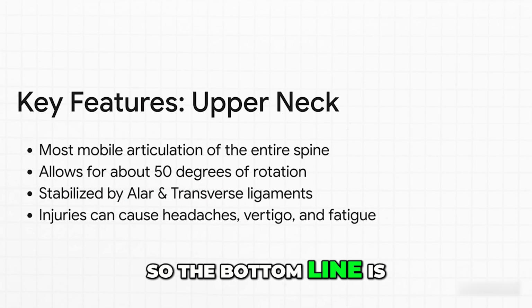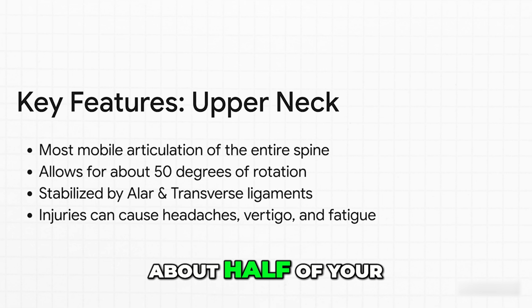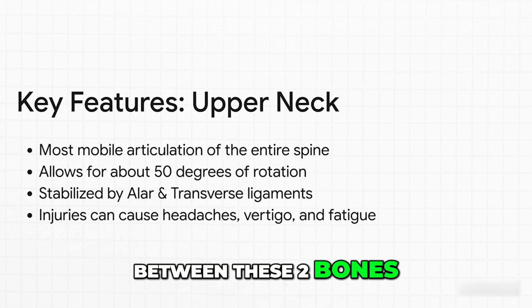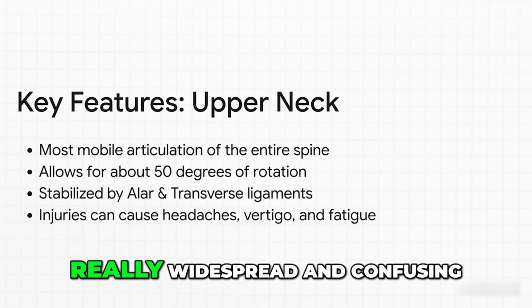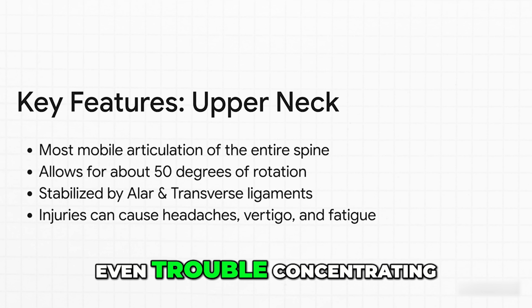So the bottom line is, this upper region is built for maximum movement. Get this, about half of your total head rotation happens right here, between these two bones. But because it's so mobile and because it sits right next to the brainstem, any little problem up here can cause some really widespread and confusing symptoms, like headaches, dizziness, even trouble concentrating.